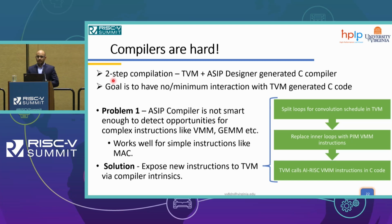But compilers are hard. We ran into a bunch of problems because the C compiler can easily understand instructions like MAC, but it doesn't understand more complex instructions. So what we do there is we split the loops. Let's say we are doing a vector matrix multiply, or a convolution kernel, which has multiple nested for loops. We split those loops, take the innermost two loops, whatever we can accelerate on the hardware, and we communicate this back to TVM. TVM does all of this.